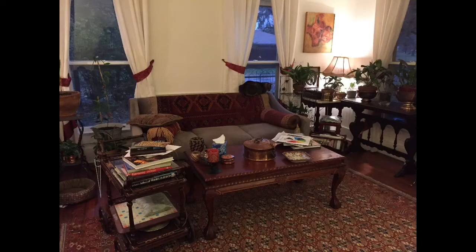Now, this is our living room. The carpets and curtains came from Pakistan. Most of our furniture we have collected over the years, and it is antique furniture. Now, this is a Bukhara rug from Pakistan.